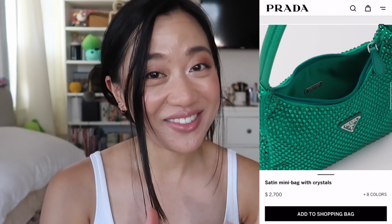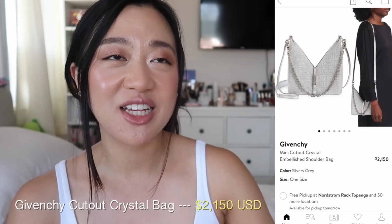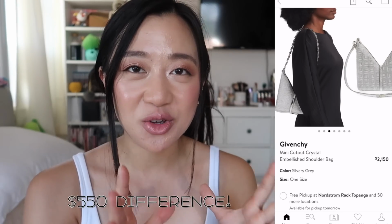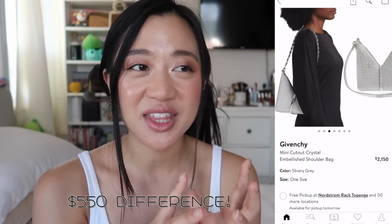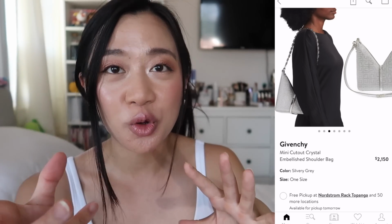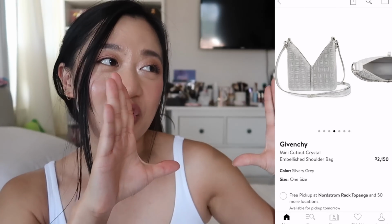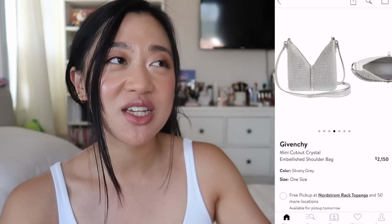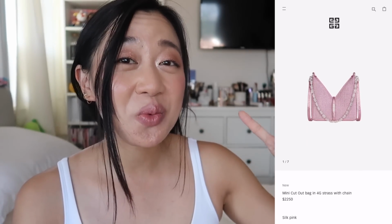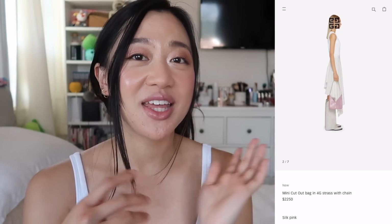However, an alternative to that one would be the Givenchy crystal bag. I feel like Givenchy has been slowly creeping back into the world. Not saying they ever left, but that Antigona era was so definitive of the brand, so I love that they are coming out with new bags. They have their normal logo, which they have on basically everything, like all of their makeup and stuff like that, but they have this kind of hobo-ish bag, and there's crystals on this one. I saw a silver one and a pink one that was really pretty, and this one is $2,150. So this is a $600 price difference between the Prada and the Givenchy one.